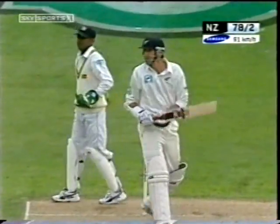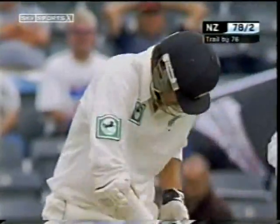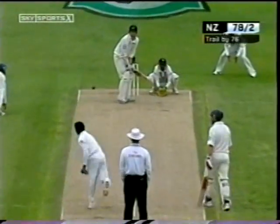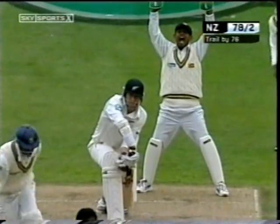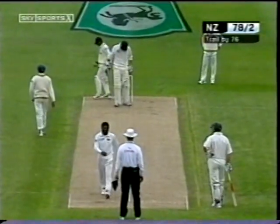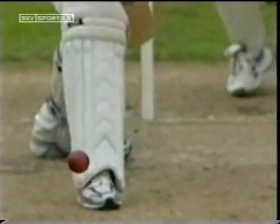Oh, and the quicker ball. Caught him on the crease. 91 Ks, ripping past the outside edge. That's the natural defensive mechanism, to thrust the pad at it. Left-hander. This one looked like it was pitching outside leg.